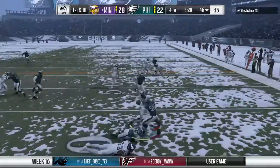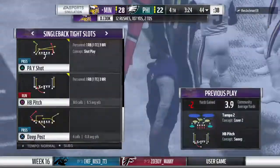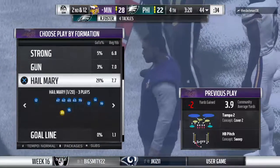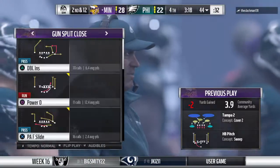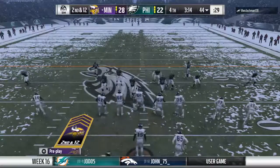Toss to Cook. And maybe a measure of revenge there. He's had his way in this one, but this time they get him behind the line. It's a loss of 2 there, bringing up 2nd down. And the offense will be looking to get at least some of this yardage back here. It's 2nd and 12.